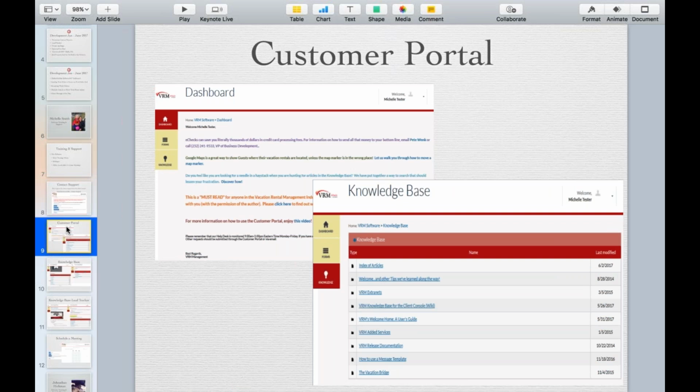So when you click on customer portal, it's going to take you to a login page. When you log into the customer portal, it's going to display the dashboard that you see at the top left here. That has some information from VRM management. And then on the right side is the knowledge base. So depending on what information you're looking for, you can go to that area.